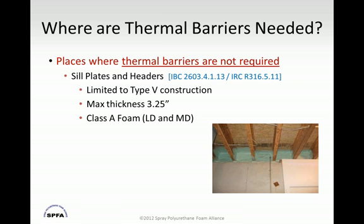First of all, it's limited to Type 5 construction, which is basically wood frame and in most cases residential types of construction, or wood frame multifamily. So you want to be sure that the building that you're doing this in is a Type 5 building. There are also maximum thickness limitations for the foam. 3 1/4 inches is what the code says, regardless of whether it's an open cell or a closed cell foam.